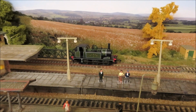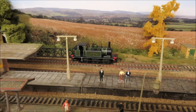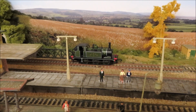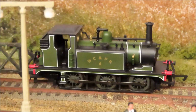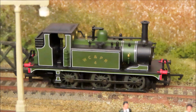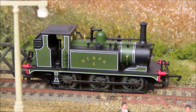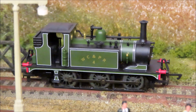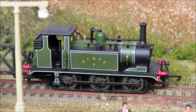Well, the drivers got off and gone back to the reception, but the old WC&P, which you can see written on the side of the tank, is always a cause of merriment, even in Germany, because when people look for the railway, or used to look for the railway in the old days, they would ask for the WC&P, and very often they'd be shown to the public toilets.